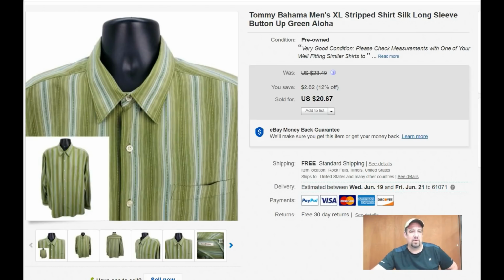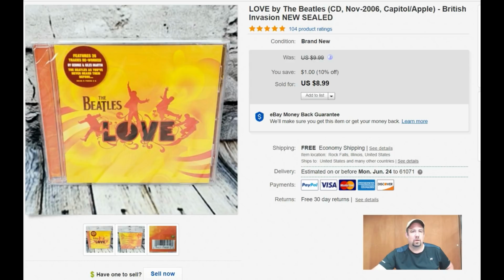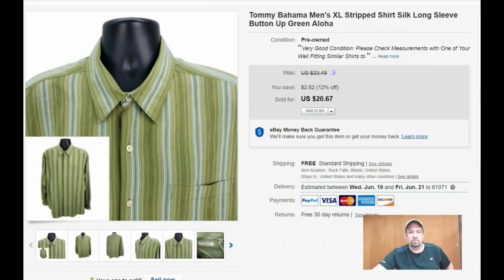It's just a regular Tommy Bahama button front long sleeve shirt. I had this on a little 12% off. This was like a Father's Day sale, so this is one that actually sold yesterday, I believe, which would have been Sunday. I think all the rest of these are all my sales I had yesterday. I'm not sure if that one sold yesterday or not, but I know I did the Tommy Bahama because I think yesterday we did over $200 on Sunday, which was really good.